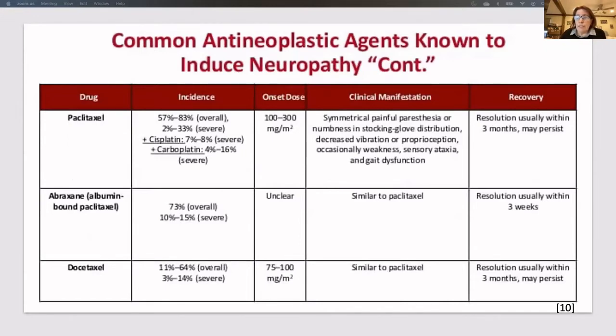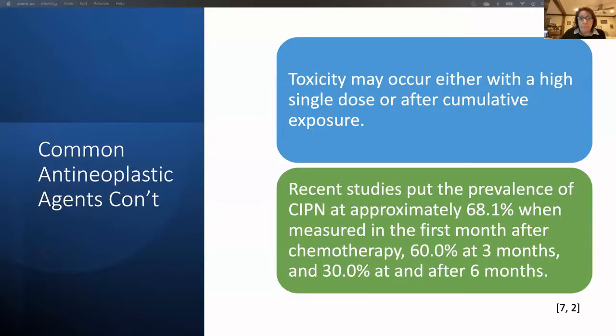Paclitaxel, which is a taxane, is used to treat advanced cancers of ovaries, breast, non-small cell lung cancer, and Kaposi sarcoma. As you can see under the recovery section, the side effect can last several months, or it can persist long after the chemotherapy has stopped. Toxicity may occur either with a high single dose or after cumulative exposures. Recent studies put the prevalence of CIPN at approximately 68.1% when measured in the first month after chemotherapy, 60% at 3 months, and 30% at or after 6 months.